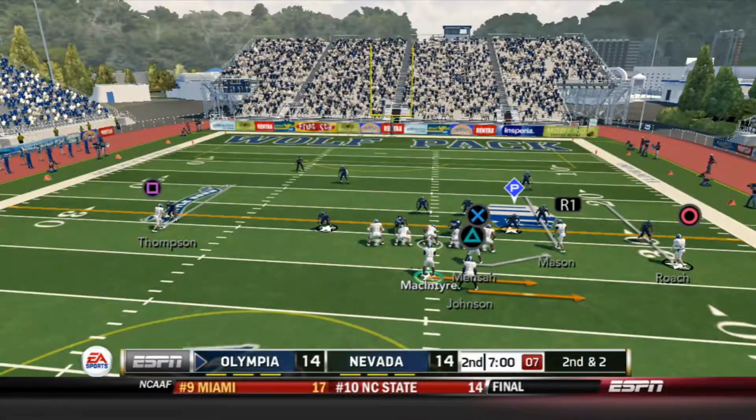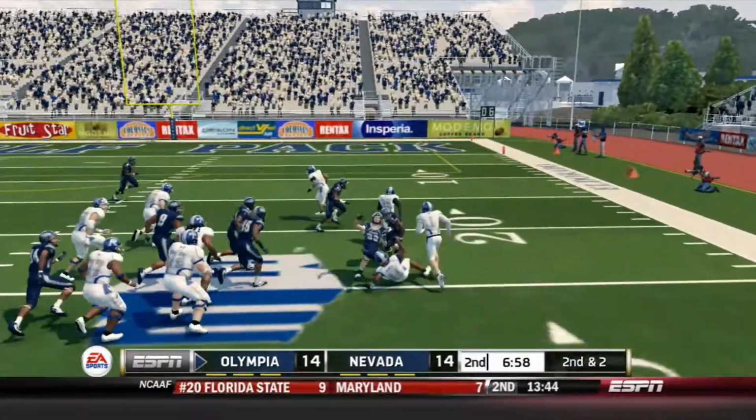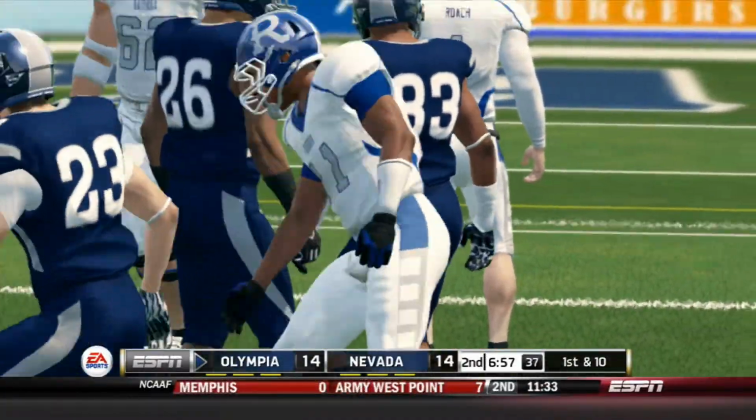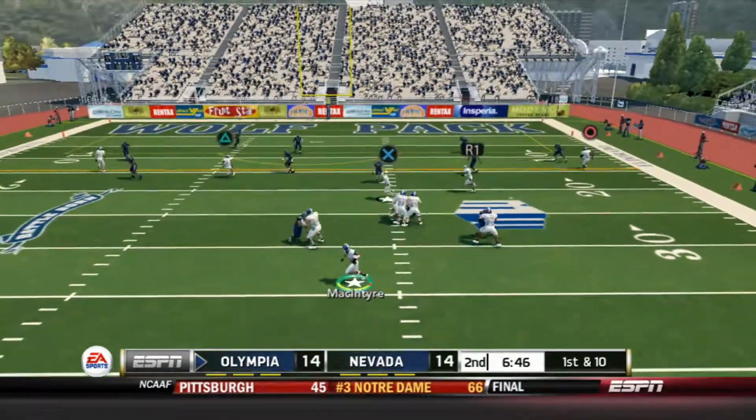And we're here in the second quarter now. And we're starting with the speed option here as D-Mac, pretty decent blocking, and he's able to get about 7 yards for the first down there. Smart decision to hold that one. 1st and 10, D-Mac dropping back.